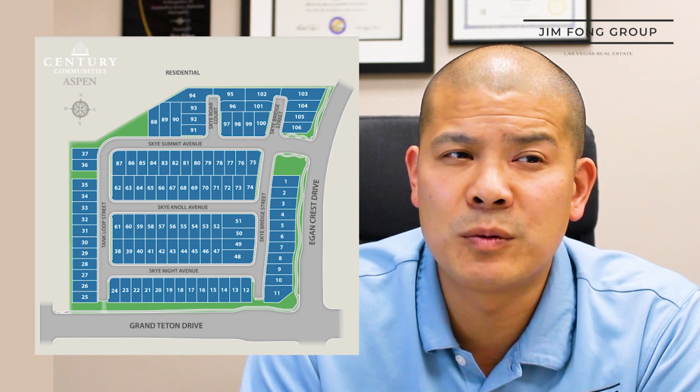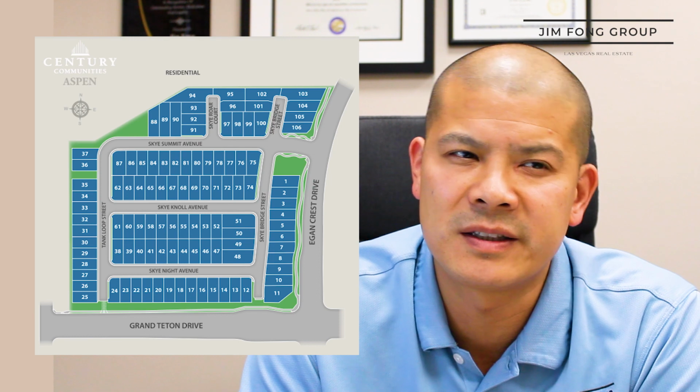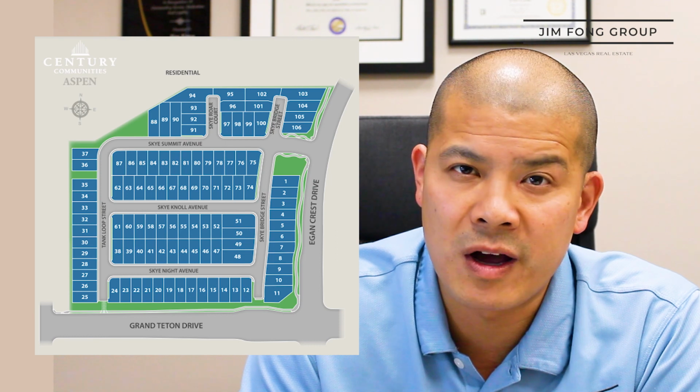I enjoyed choosing the lot as well. Back then, it was a very hot market too. There weren't too many lots available, but at least I got to choose what side of the street I wanted to be on, or whether I wanted to be on a corner lot or not, things like that. It was really nice.